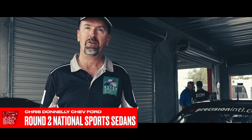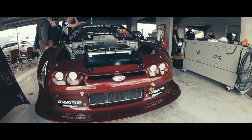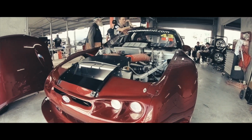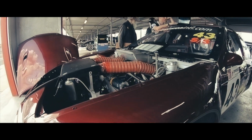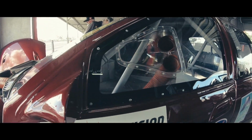My name's Chris Donnelly. I'm the driver of the 43 Falcon EL sports sedan powered by the SB2 Chev. We've got a Hollinger 6-speed sequential gearbox and the Winters quick change independent diff. This weekend at Queensland Raceway, really looking forward to it. It's my first race meeting since November 21, so driver's probably going to be a little rusty.